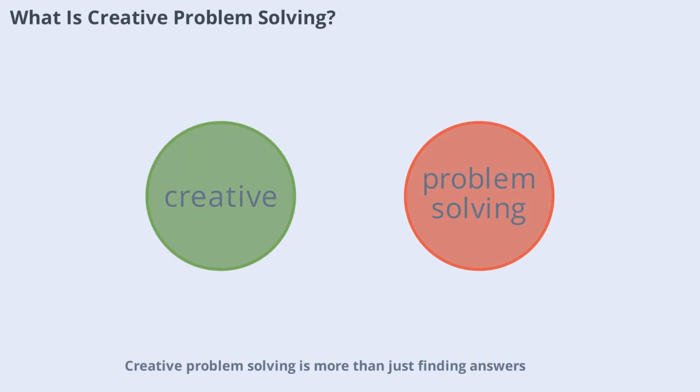Creative problem solving is more than just finding answers. It's about approaching problems in new, inventive ways. Instead of sticking to traditional methods, creative problem solvers look for alternative paths and unexpected solutions. This mindset encourages flexibility, curiosity, and a willingness to experiment. By embracing creativity, you can break free from routine thinking and discover opportunities hidden within challenges. In the next scenes, we'll look at specific techniques that make creative problem solving possible.